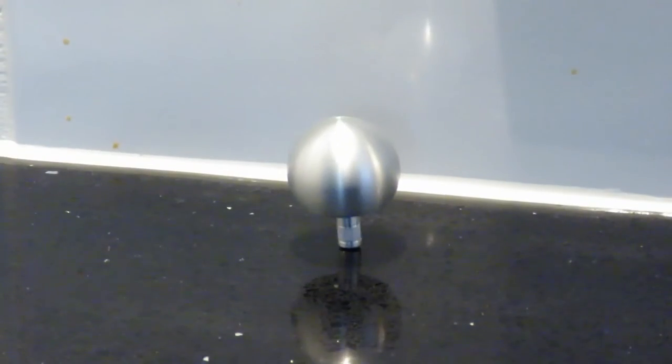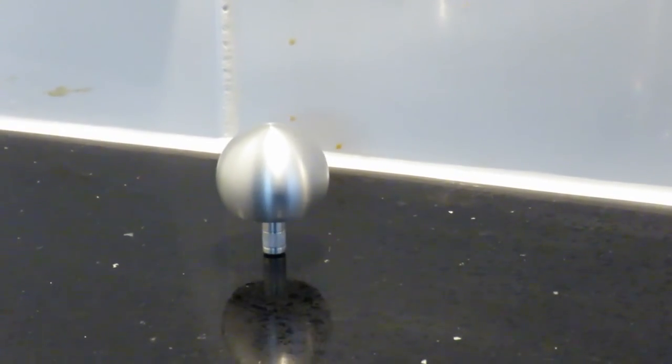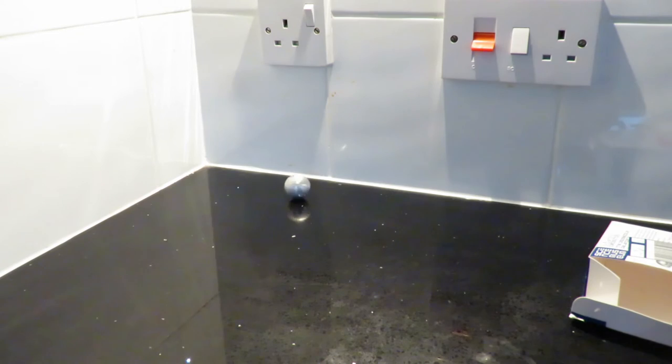Can we get it to spin? I don't think I spun it very fast then. But it worked. This part of it's not important, it's the fact that it spins itself upside down. Or stands up, whichever way you want to look at it.